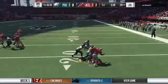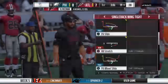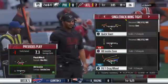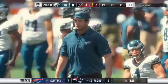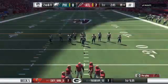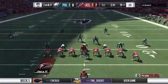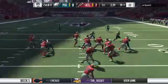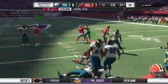The drive will start with a carry by Devontae Freeman. And he will lose yardage on the play, back at his own 19-yard line. It's a loss of a yard there, and now second down. Again, they'll run with Freeman. And he'll push forward for about 4 up to the 23.